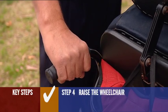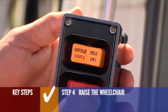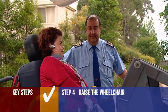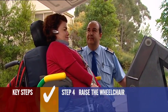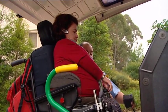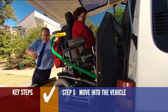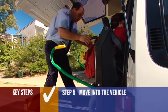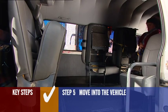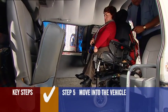Keep one hand on the chair and keep your other hand on the operating control, then raise the hoist. Check the hoist level with the vehicle floor. When it's level, the wheelchair will be able to move forward smoothly. The 5th and final key step towards safe loading involves moving the passenger into the vehicle. Check to ensure they don't hit themselves as they're moved forward into the taxi. And that's all there is to the loading stage.